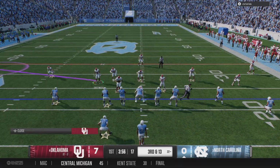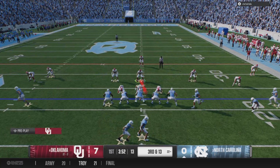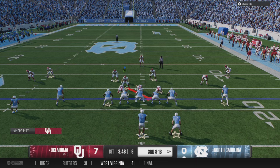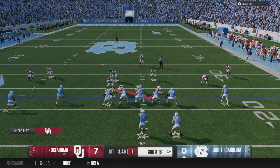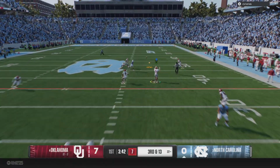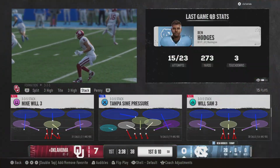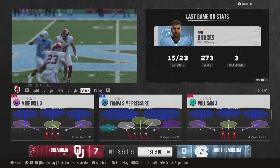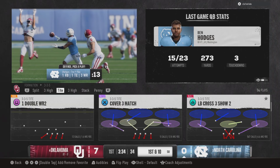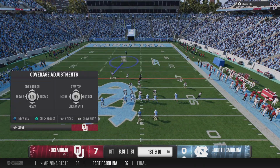Not going to be easy here. Backed up, a long way to go for a first down. Drops back, looking to throw for it on third down. Going for a big play downfield. And that deep shot is caught for a big gain. The defense is spread all over the field, creating some one-on-one matchups, and the quarterback makes them pay for it. And the Tar Heels will have first and 10 here.